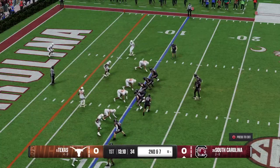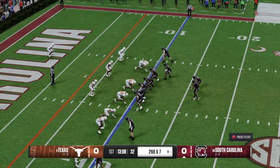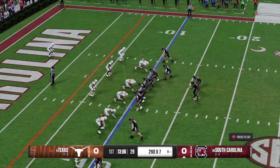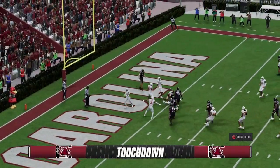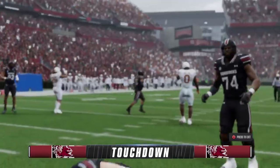Going to work in the red zone. They can't pick up the first down without getting it into the end zone. Back to throw, it's Sellers. Makes the catch. Takes it to the house.